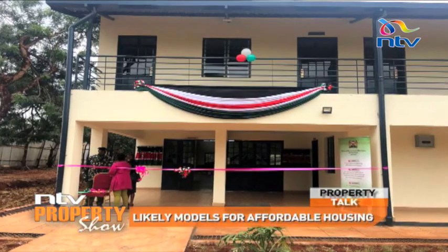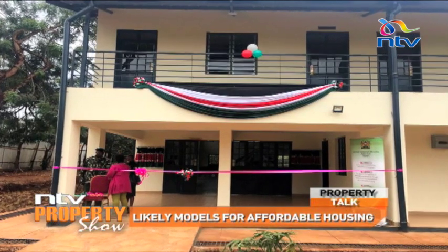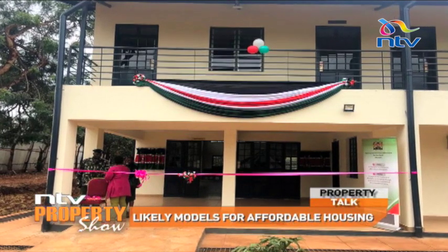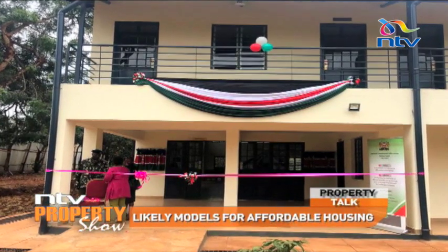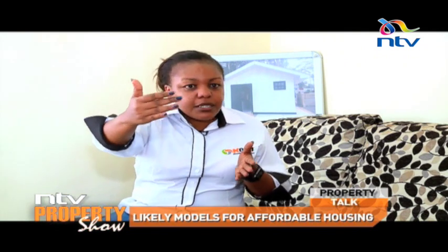Now, what the government is doing in terms of affordable housing is also mass housing. When we're doing mass housing, we get to enjoy the benefit of the economies of scale. So then I am able to build the houses faster and house the people faster, who then pay over whatever period of time they're in agreement with. And hence everybody is housed in a much shorter period than if I was going to build traditionally.